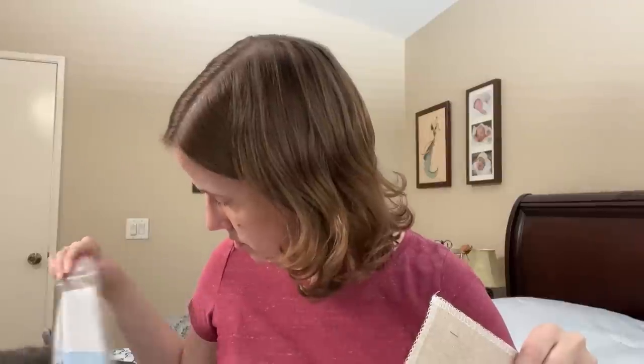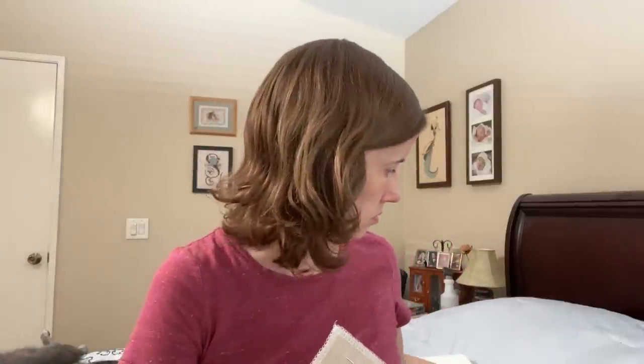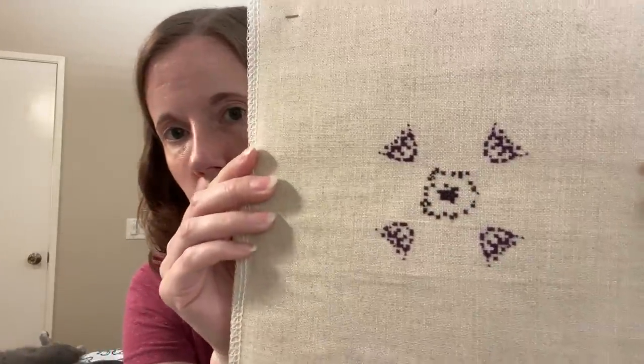32 count, what do you call it? Lamb's wool linen. And there's my start.